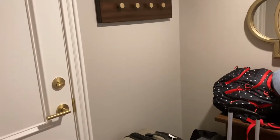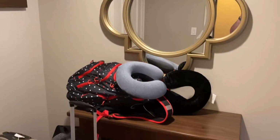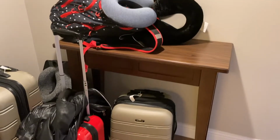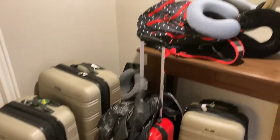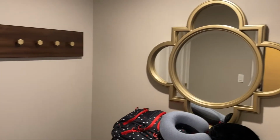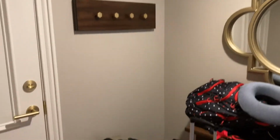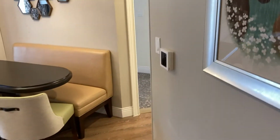So we come in here to the main area. Have a nice little entry. There's a little table, kind of to put your keys or whatever. We got our luggage kind of right here. And there's a nice little mirror and an area to hang your coats as you enter. Let me take a turn here.